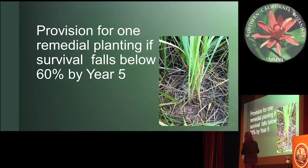Now, I put this in big print because I think this is a really important part of the incidental take permit, a crucial part. A provision was made for one remedial planting if survival was to fall below 60% by year five. So just keep in mind here, 60% by year five.